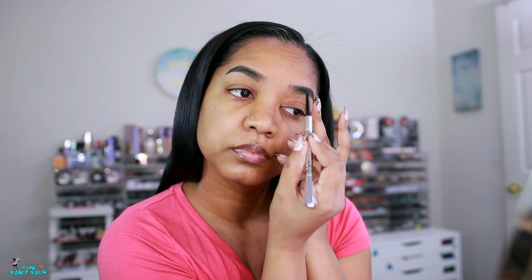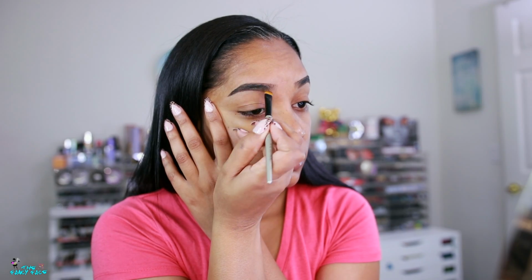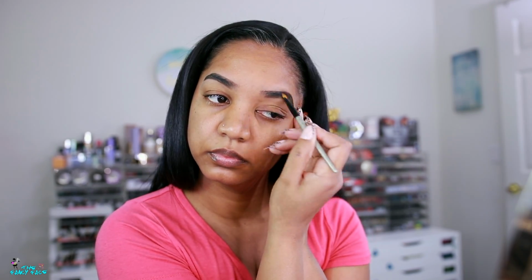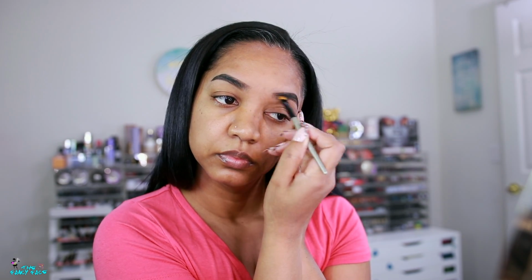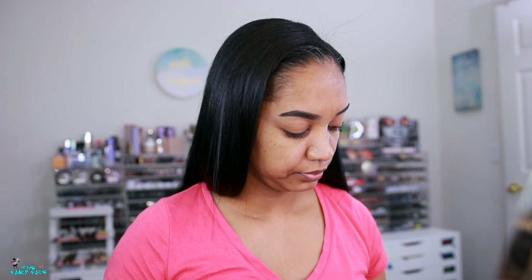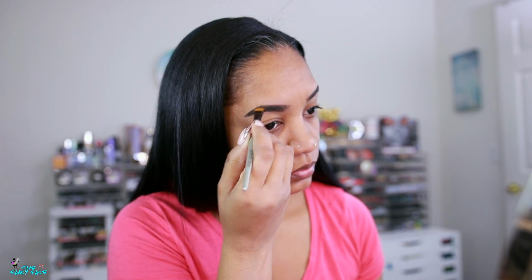So the key points to note are that it's medium to full buildable coverage, it's a natural soft matte finish, 16-hour wear, it's oil-free, oxidation-resistant, shine-proof, transfer-proof, humidity-proof, sweat-proof, and protects from pollution and blue light, which I don't know how I can actually test that out.